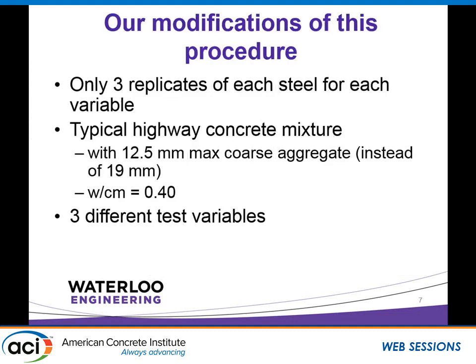So our modifications of this procedure that we're presenting today are as follows. We only did 3 replicates of each steel because we only have 5 potentiostats. So we had 5 steels, measured, cast the concrete so they're all in the same concrete, measured them, then repeated the process for the next 3 weeks, because it must be nice to work for a stainless steel company where you have a lot more equipment than we poor academics have.